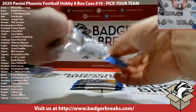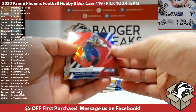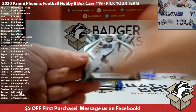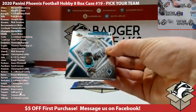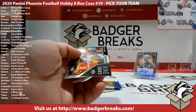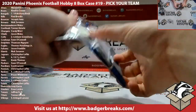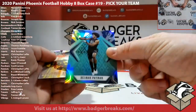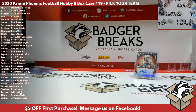Three pack, but come on, give us one more nice card. Red Chris Carson out of 299. Herbert. Teal Garoppolo. Breeze. Patman Teal Colts. And that will do it.